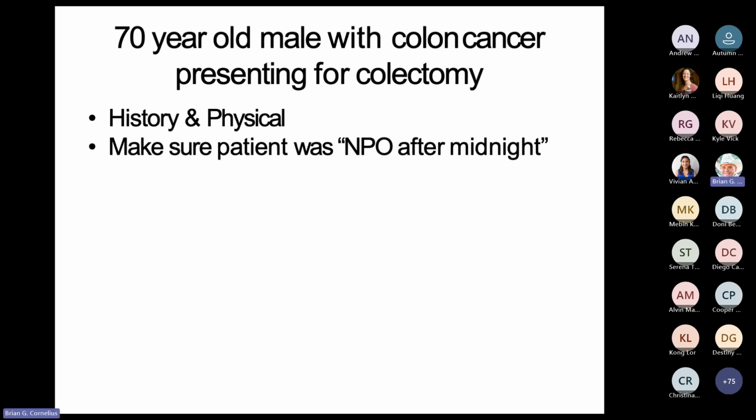So this is an elderly male coming in for a colectomy. And the guideline at that time, and like I said, continuing to this day, is to make sure they're NPO after midnight. NPO after midnight can mean a lot of different things to a lot of different people. So think about it this way. Pop's at home. He's coming in at 6 o'clock in the morning to have surgery, but his case isn't actually scheduled till noon or 2 or 4. So by the time he actually gets to the operating room, he's been NPO for 14, 16, 18 hours. That's a long time to be dehydrated.